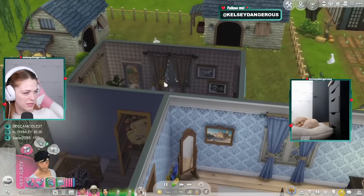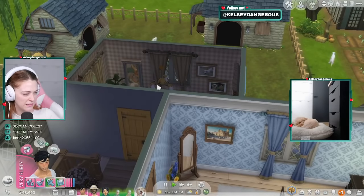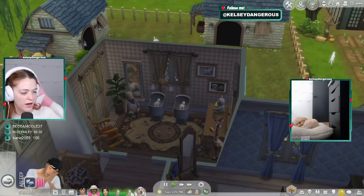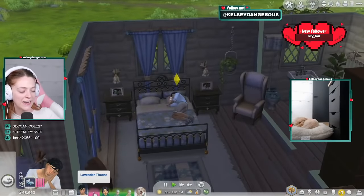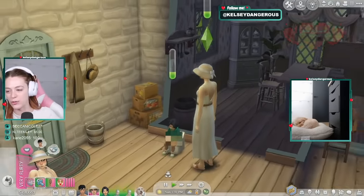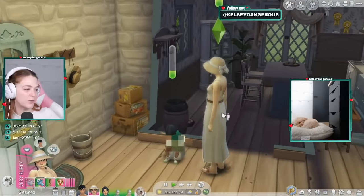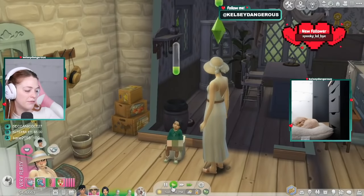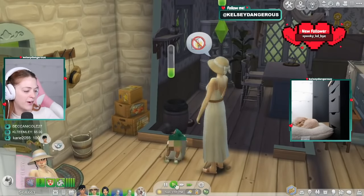Like, what? Auto lights. All lights. Maybe I accidentally turned off the lights. Maybe that's what it was. How good of a dad is he? It's really rare in The Sims for the Sim to come and actually take care of the baby and do a good job. Poor baby having cramps right after getting twins. I know, that's rough. It's like, give this woman a break, her poor body.